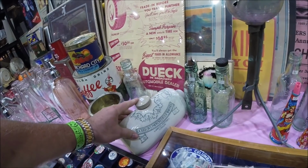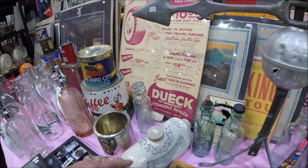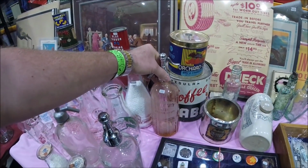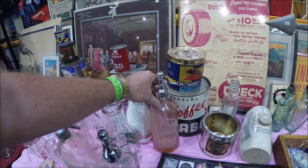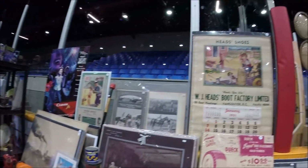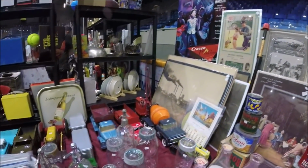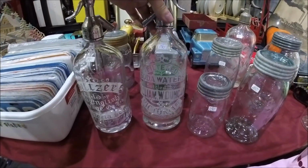This one is advertising from Vancouver Woodwards, which makes it a lot rarer than normal. These are seltzer bottles. They put soda water in here, and they use them at fountains, like at pharmacies and stuff, and they just press a trigger and the soda would come out. It's some pretty cool stuff here. Here's one out of Victoria.